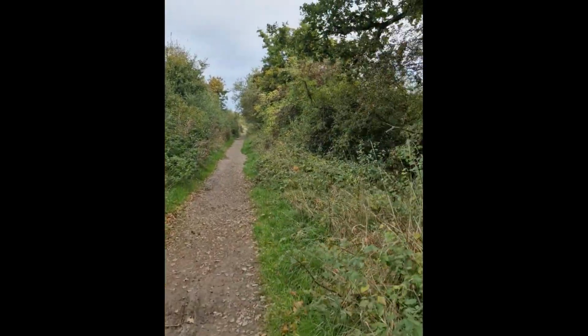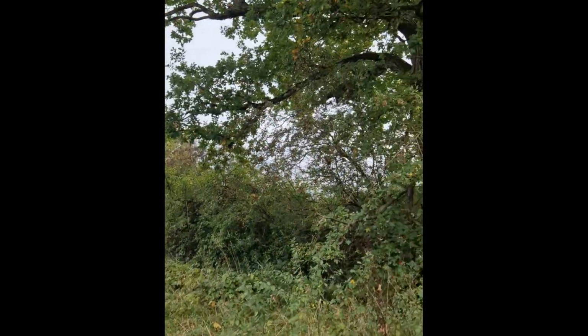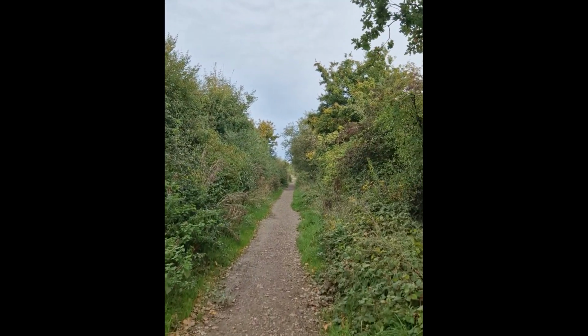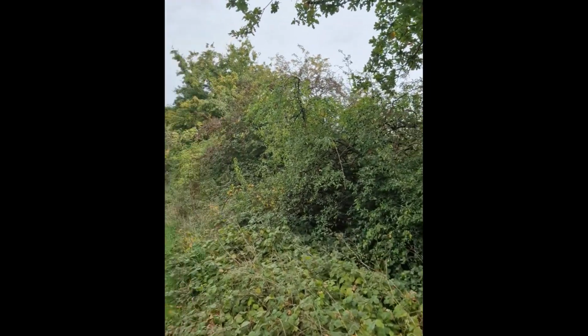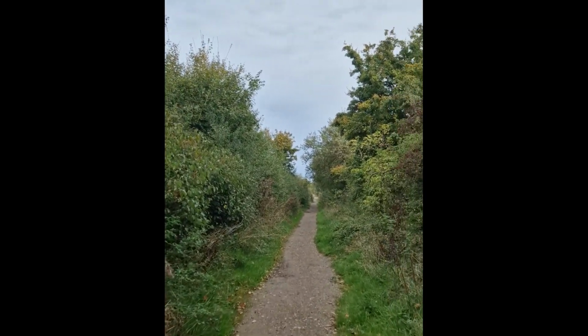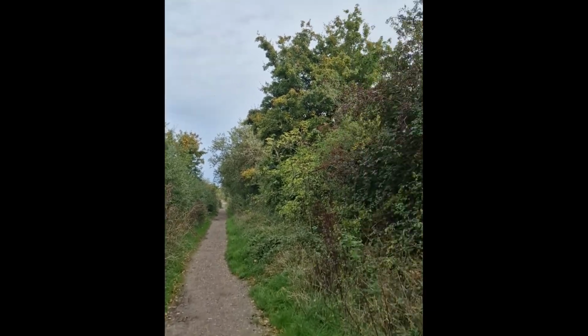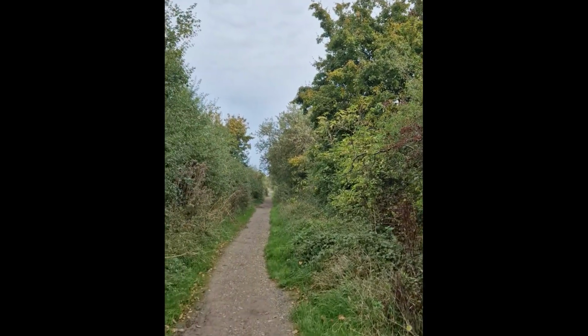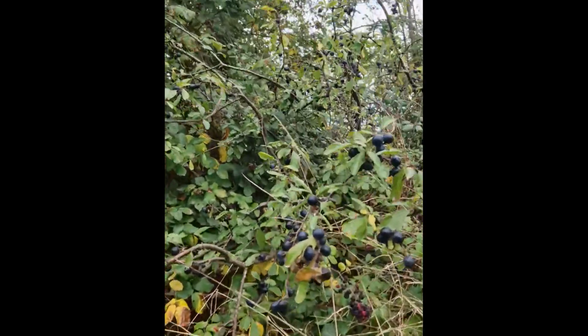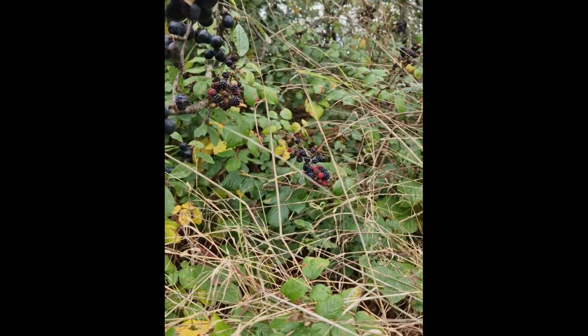I think those are damsons, or possibly what's the other one? I can't remember. There's another kind of berry that looks similar. Gin sloes. I can't remember which one they are. And some blackberries back there.